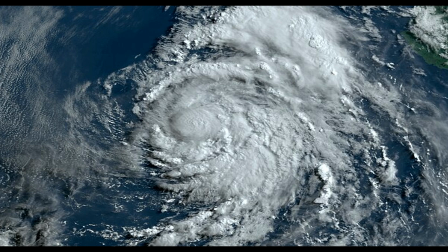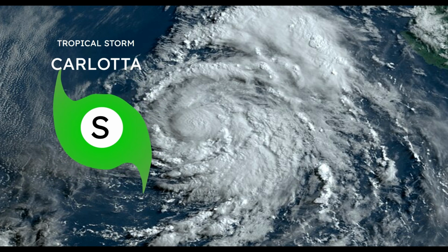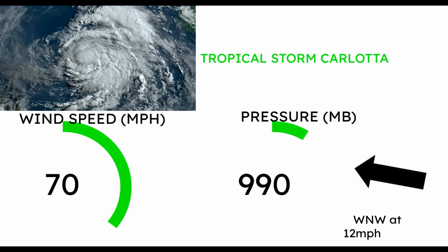Tropical Storm Carlotta is currently going through the eastern Pacific and is expected to become quite powerful in the next few days as it heads off towards the west. Based off DRHT analysis, Carlotta currently has winds of 70 miles per hour and a pressure of 990 millibars. It's moving west-northwest at 12 miles per hour.